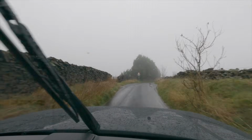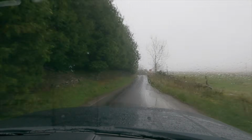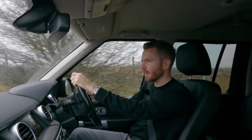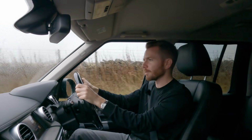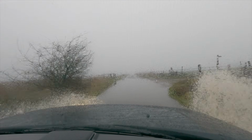For example, it looks and drives just like a normal Discovery 4, which is to say, very good. You get behind the wheel of a pickup truck and most of them are a chore. They're not particularly nice to drive, they're a bit too big to drive around town, the ride's terrible, the list goes on. But this doesn't have any of those disadvantages. Just doing a little bit of light Ford in there.